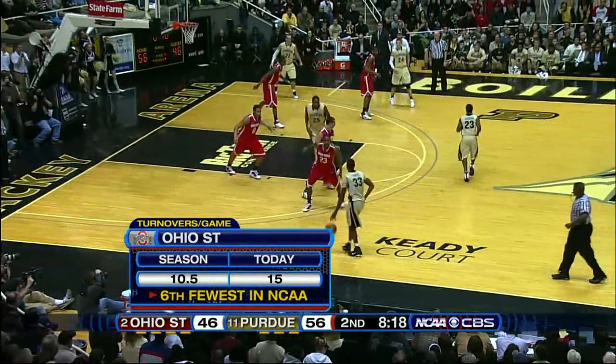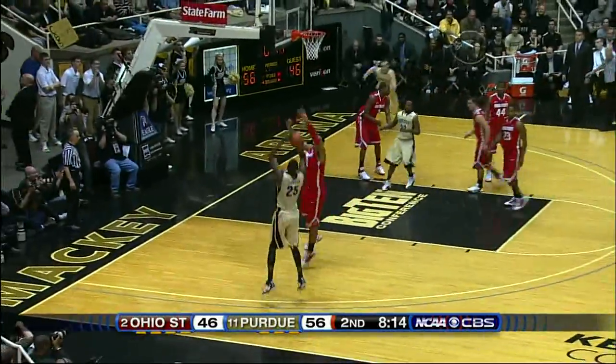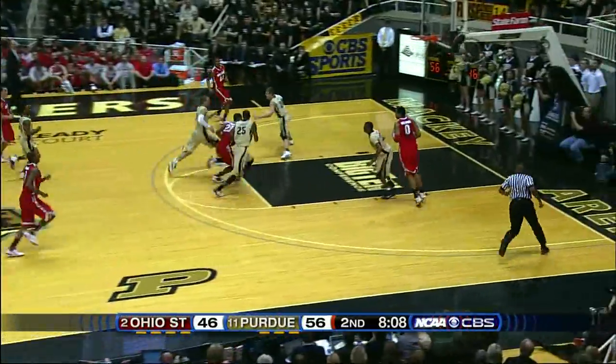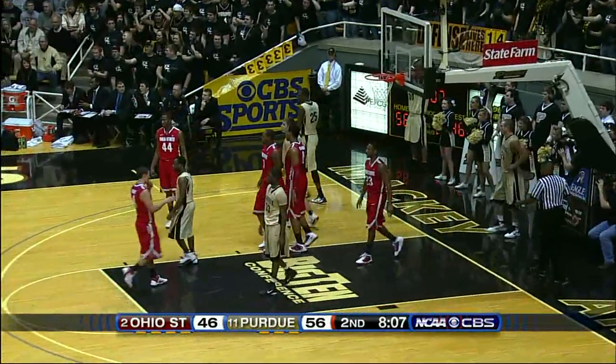Thomas, the freshman out of Fort Wayne, Indiana. Here's E'Twaun Moore. In the corner. No good. Lighty has it. Sullinger out front. Buford to the left. Lighty takes it all the way. And he is fouled and goes to the line.